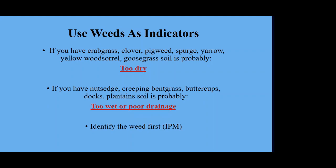So first you have to identify your weeds before you do anything else. Don't right away say, oh, I have so many weeds, let me go out and buy an herbicide to take care of it. Why do you have the weeds? Why are they there? That's the most important thing, to first identify why they're there. So identify your weed and then why it's there, and then maybe culturally you can correct that problem before resorting to any type of herbicide. Next.